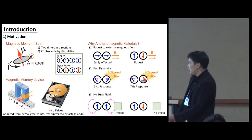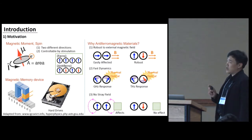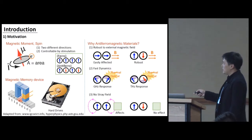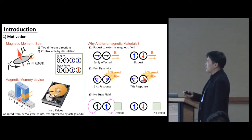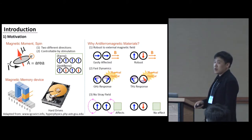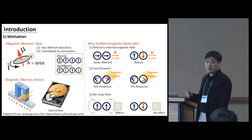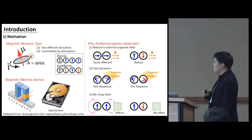Magnetic moments consist of the spin angular momentum and the orbital angular momentum, and they have two different directions, which are the up spin and the down spin. The spin direction is controlled by external stimulation, such as an electric field, magnetic field, or electric current. Because we have up and down spins, corresponding to binary numbers, we can store information using magnetic materials. A famous example is the hard drive.